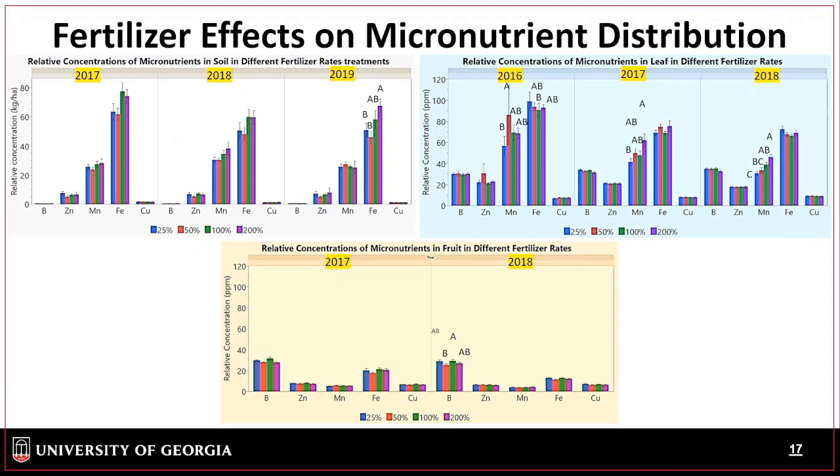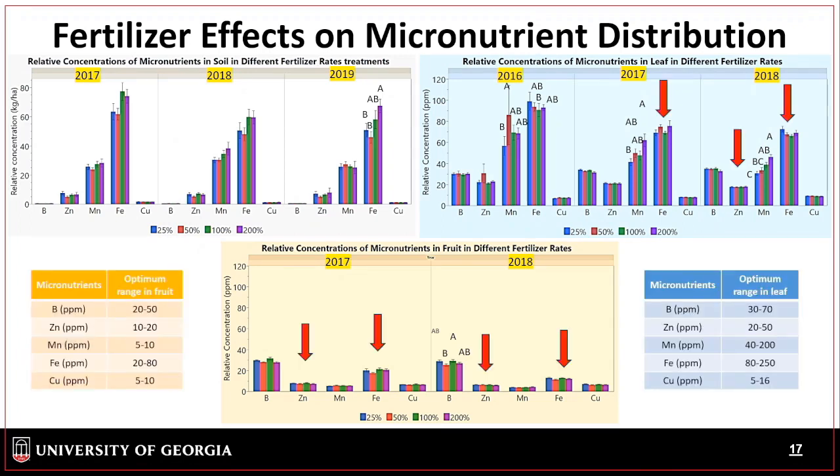Now, when we look at micronutrients and the different levels, you can see that it follows the same gradient, right, in the soil. Now, in the leaves, some of this maintains, but then you have the iron and zinc, again, deficient. And you can see that the rate goes down with time.